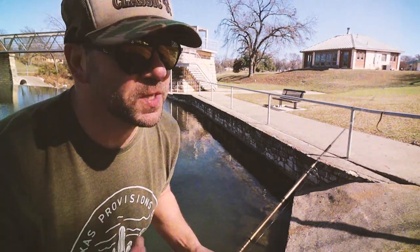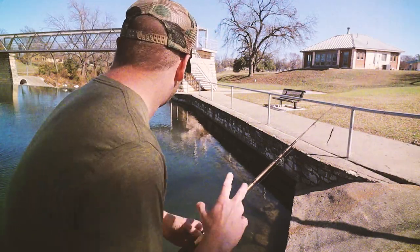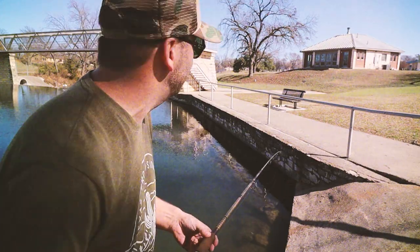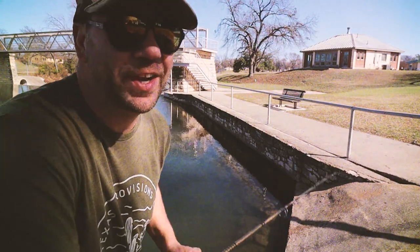Okay, so this is sort of an interesting spot. One of the observations I've had is that it seems like there's some fish actually camped out, probably starting to bed or thinking about bedding up a little bit. So I spotted a nice 2-pounder just over yonder.